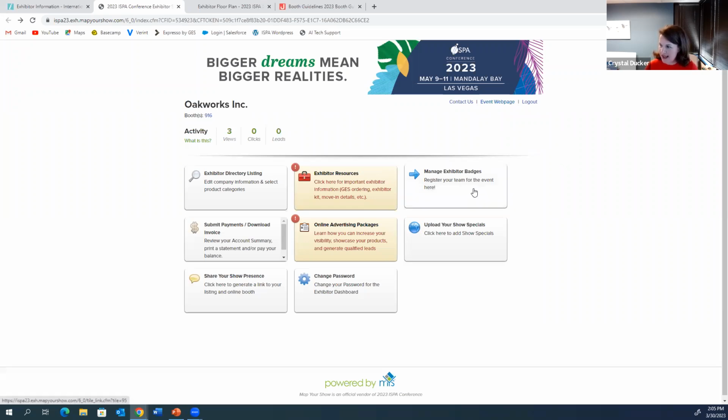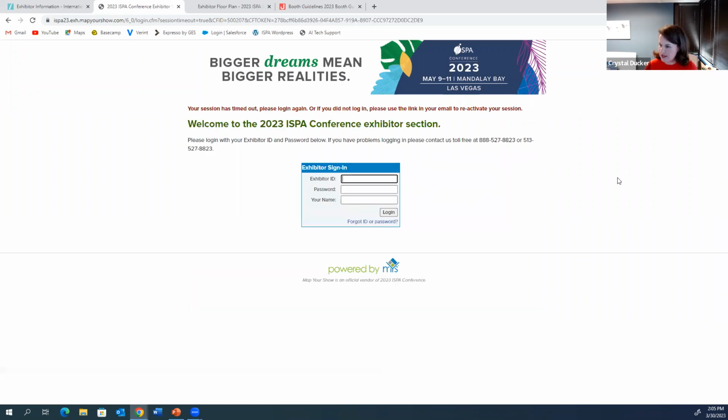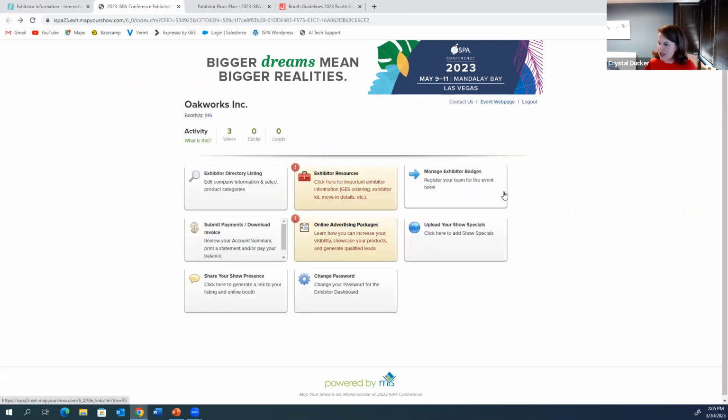So click on that Manage Exhibitor Badges and go ahead and register your team. And if you haven't done this yet, it is quite simple. All you need to do is click on the box, and I am logged out because I'm timed out. But whenever you click on the box, it has a little add button, and you'll put your team members directly in there. You can go in and delete someone.